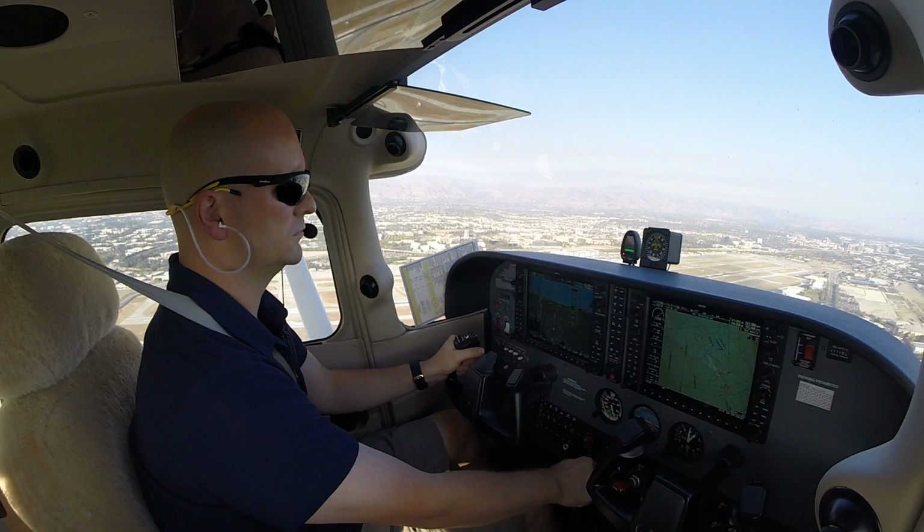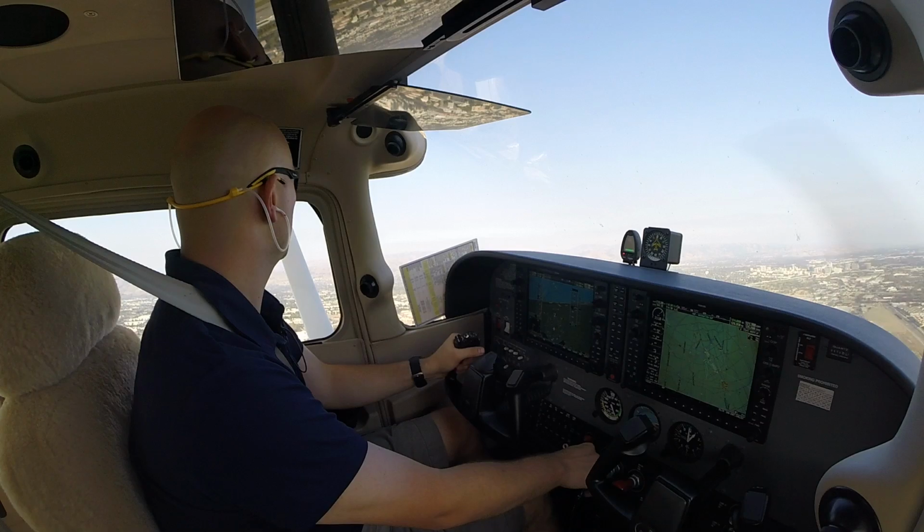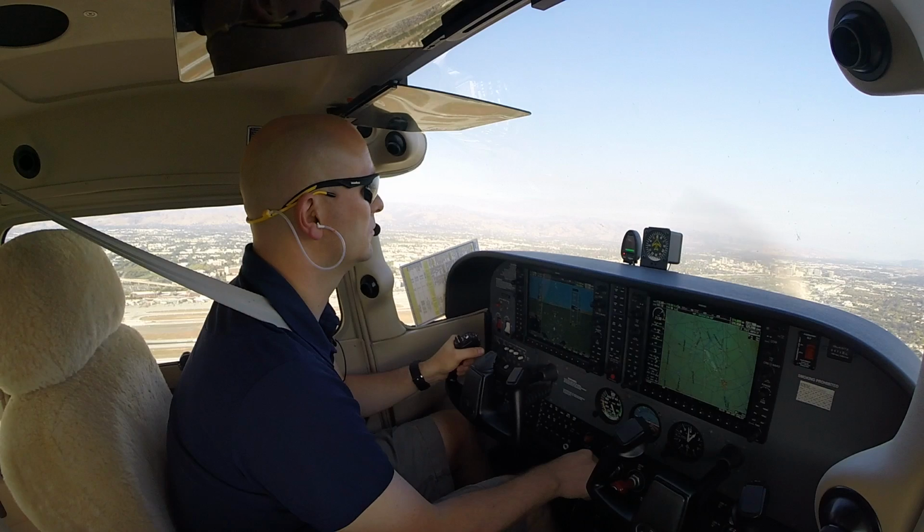7 Lima Foxtrot, traffic departing straight out will be a Dash 8 going into position on the runway. Do you have them in sight? Have them in sight, 7 Lima Foxtrot. 7 Lima Foxtrot, thank you. And for now, just continue for runway 30 left in the downwind, traffic for you to follow is an 8 mile final 737. We're looking for that traffic on final, 7 Lima Foxtrot.